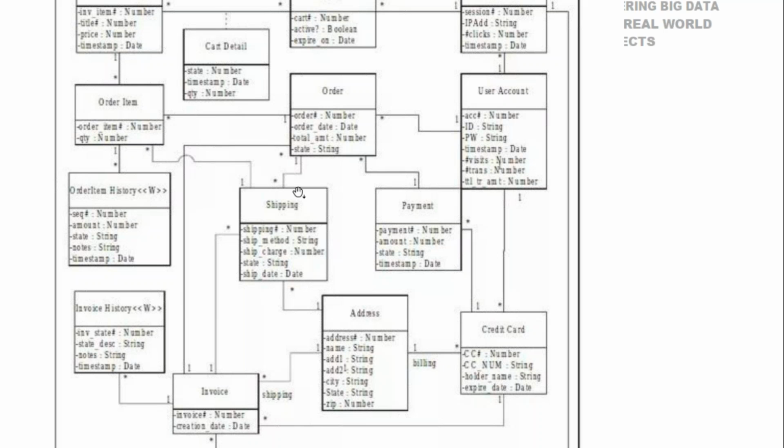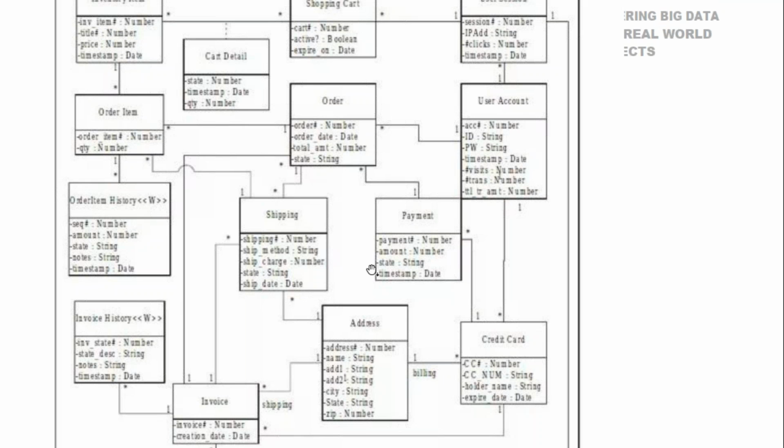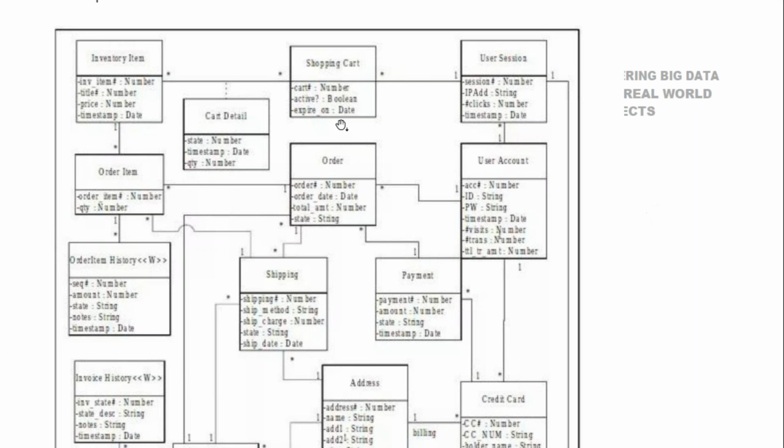Then, while the order is being placed, it goes to the payment gateway, going for the credit card and billing for the address. From the credit card, it goes to the billing address, and then it goes for shipping. So this is how one full cycle of the e-commerce ordering process goes, right?